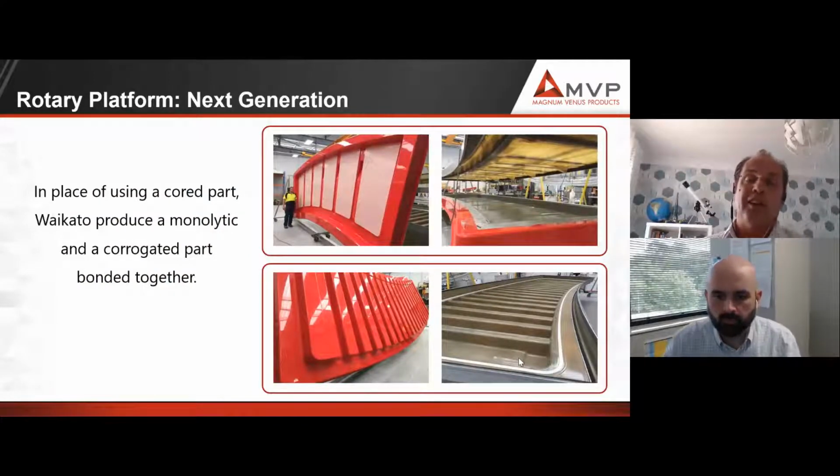Again, looking for saving time and money. Sandwich core material is expensive. Metal structure and foam and so on is complicated. So they have decided to make a corrugated part to reinforce a flat part which has no core material. So just flat composite, reinforced and bonded on the top of it by the corrugated part.